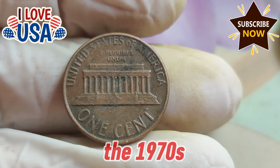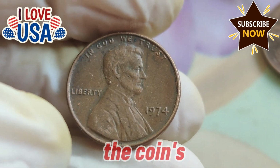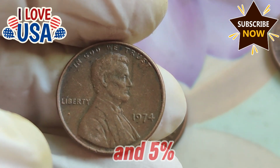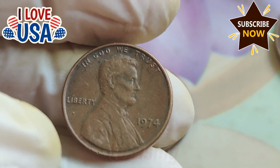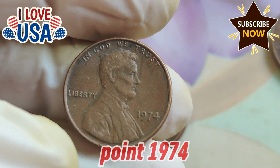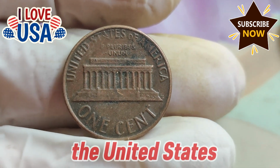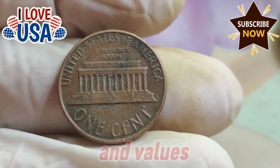By the 1970s, the penny was a ubiquitous part of everyday life. The coin's composition was still primarily copper, 95% copper and 5% zinc, before the major shift to copper-plated zinc in the 1980s due to rising metal prices. 1974 was a year of both economic challenges and social change in the United States, but the penny remained a constant symbol of the nation's history and values.